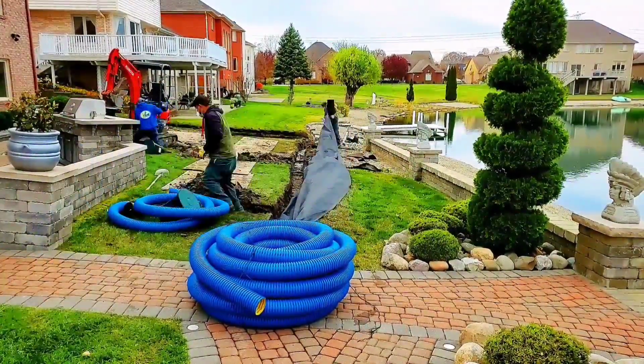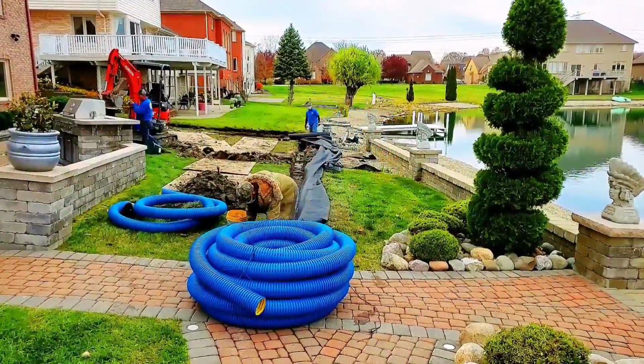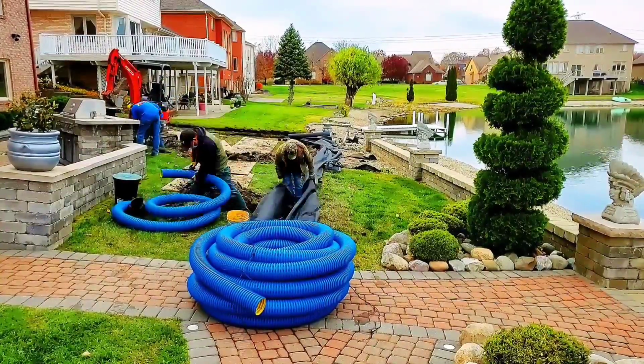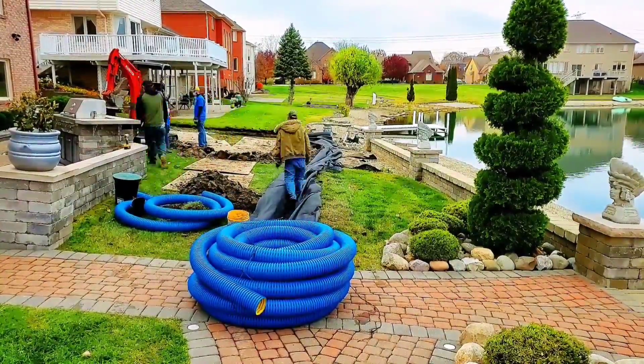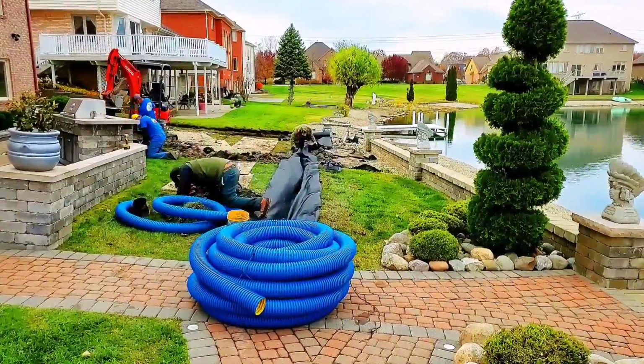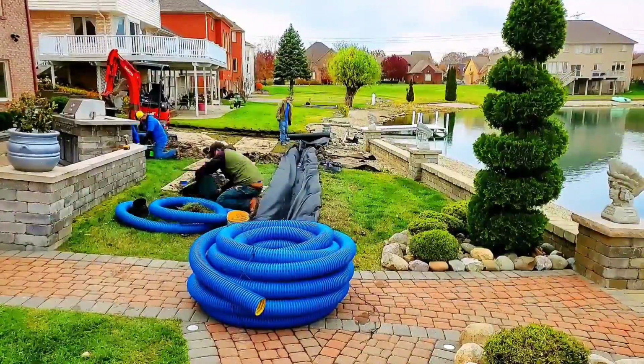So when we looked at what was going on here, and we saw just how bad things were, we knew we had to grab up all the water from the roof runoff. We had to run it directly to the lake. In that same trench, we were going to do a French drain so that this green belt could dry out after torrential rains.